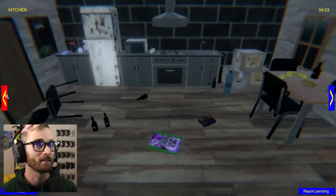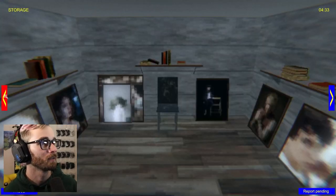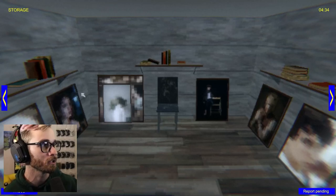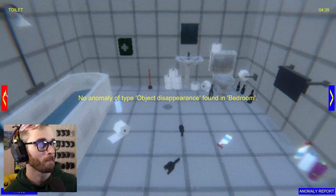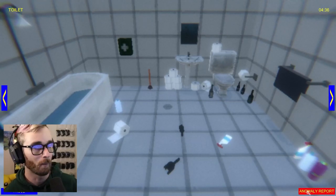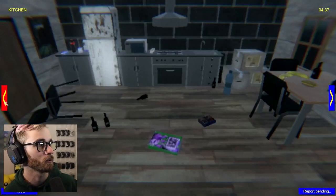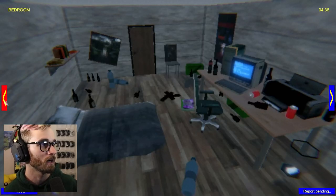Starting to get nervous. We're getting pretty far, somehow. I don't know how. Beating this level way easier than it should be. Why have none of these paintings changed? No objects moving, no objects going missing in here. Oh, wait. Toilet. Object disappearance. We'll try object movement and toilet next unless we see something else, which I'm not seeing.